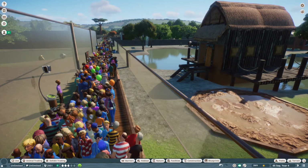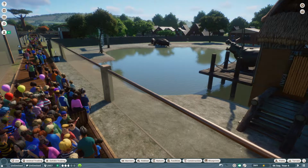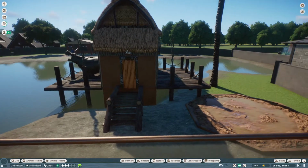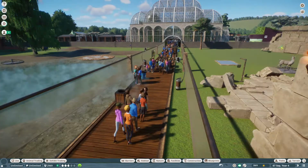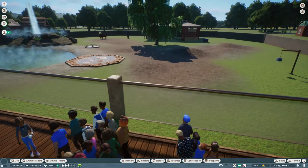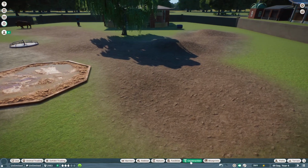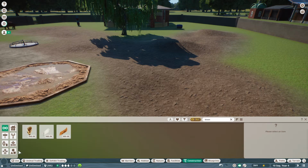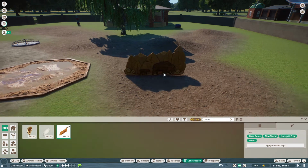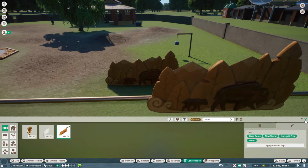Also, just so you guys know, this zoo has 21 of my favorite animals in the park, in the game. So here is the hippos. Also, for each one, I tried getting a decorative piece specific to them. Forgot the bison, so I'll have to add a decorative bison. I'll do that right now. We'll see what they got. So we'll put this right here. So the bison is boring. But whatever.